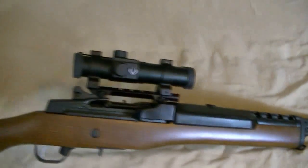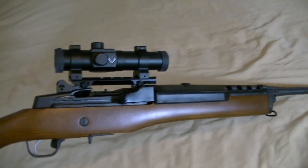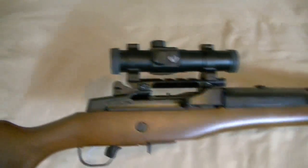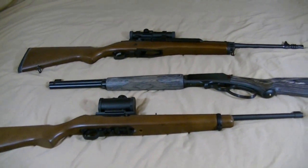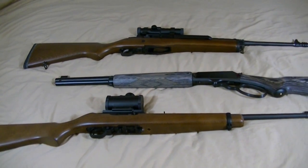Then we got the Ruger Mini 14. People love to hate on the Mini 14, but I like it. This is my first rifle right here. Got just a Bushnell red dot. Right now, I got one more other kind of real old school rifle. Well, technically the other one's old too, technically the design.